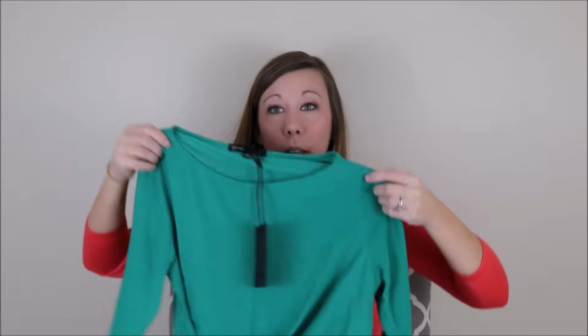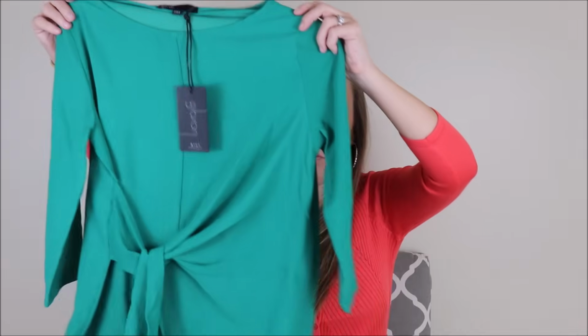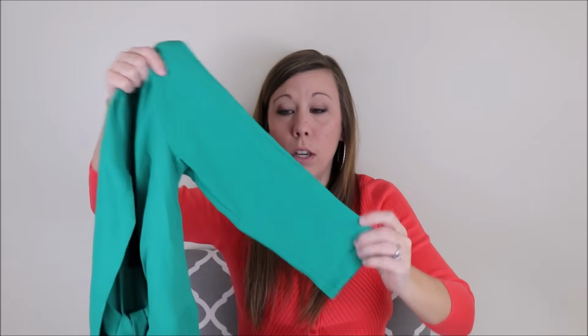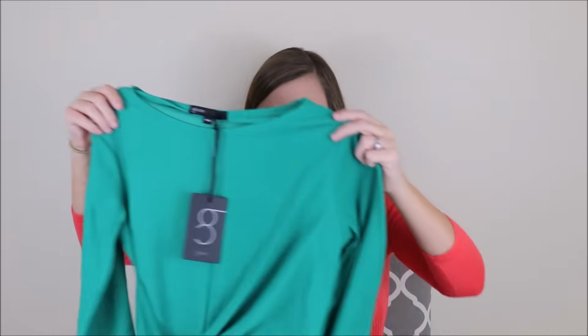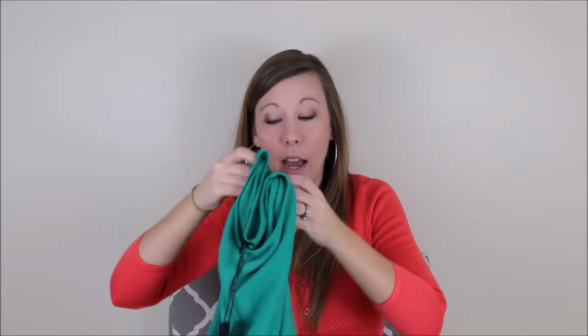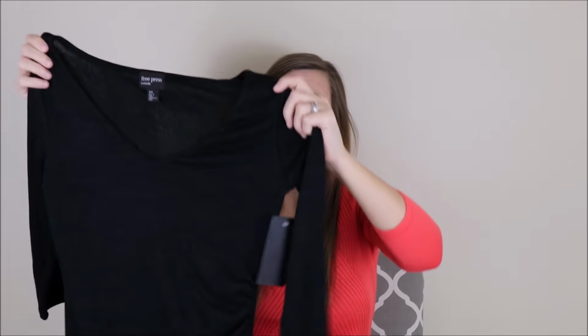Oh, it's a couple of little bundles here. Okay, first off, we have this green blouse, and I was very excited when I saw this because I love a green blouse. And it's got this tie front, which I think is super cute. It is 3/4 sleeve and has a seam detail down the front. It looks really cute, and it looks like it's gonna fit. I mean, that's just the most exciting part about this, is I feel like these items are actually going to fit me. Next up, we have this black dress from Free Press.